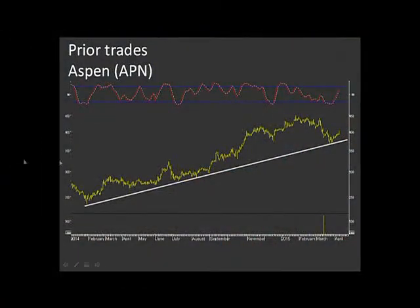If we just quickly revisit it, the chart of Aspen is up on the screen at the moment, and what got me interested were a couple of things. First of all, we've got this long-term uptrend which came in at around about 365, 370 Rand. That trend actually goes back much further than what I'm showing on this graph. This is only 1 year worth of trading action. It actually goes back about 4 years. So it's a very strong upward trend.